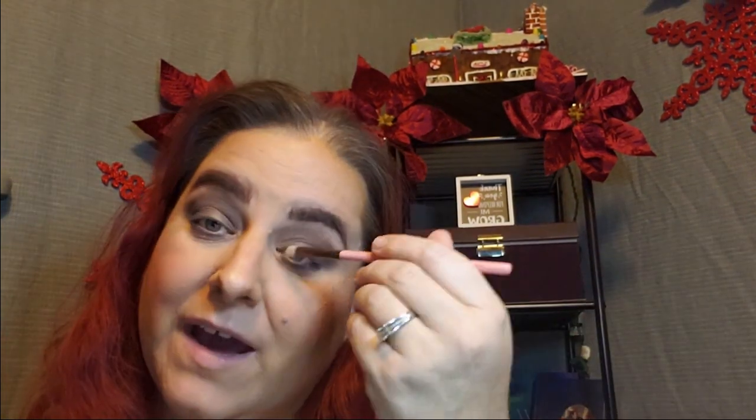Okay, so I'm going to take my flat packer brush and I'm going to go into that beautiful coral, corally pink color, and I'm going to do that all into the middle of my lid from the inside corner all the way to that smoke. Just to give that beautiful pop of color, and really pack that on. I really need to clean my mirror. That is so pretty.